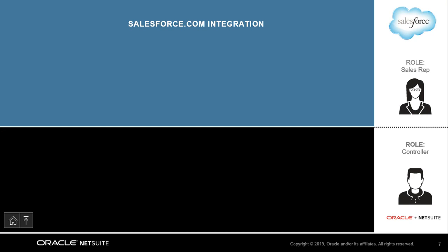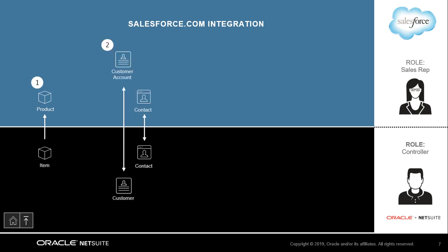The NetSuite Salesforce integration allows you to create items in NetSuite to have financial control over pricing and accounting automation, as well as a seamless two-way feed of customer information between the two systems so that both sales and finance users always have accurate contact information available.